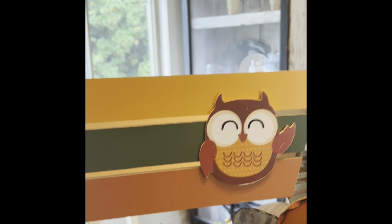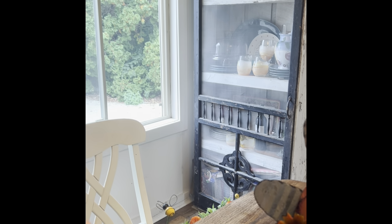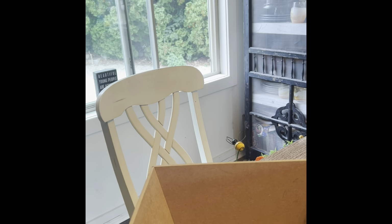This little container I got for $1.50. And I'll take the owl out and I'll put like a little something in there.